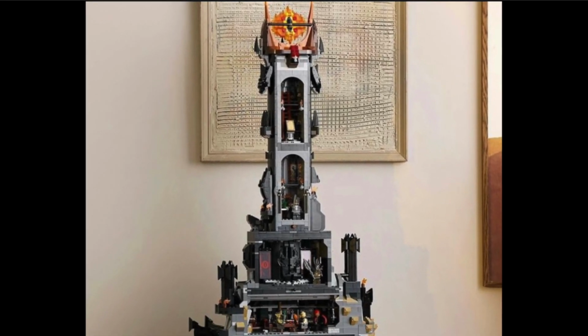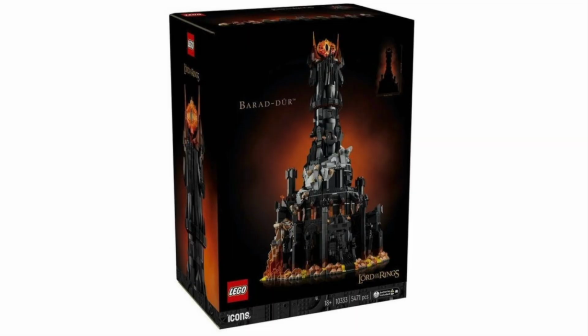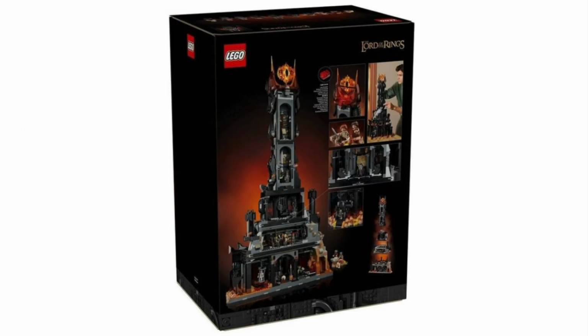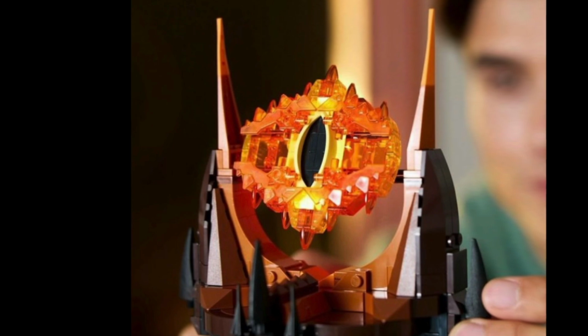We have the reveal of the most anticipated LEGO Icon set of 2024, set 10333, Lord of the Rings, Barad-Dur. 5,471 glorious pieces for the ring-tightening amount of $460. The big question, is it worth it? Well, quite frankly, from what I'm seeing here, I think a lot of care and attention has gone into this.